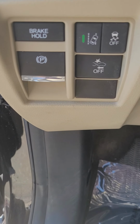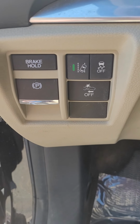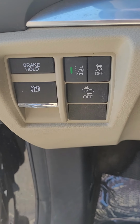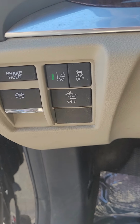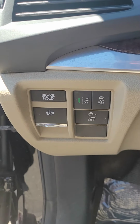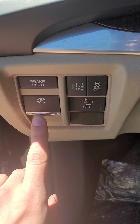Now, coming right over here, Mary, you're going to see brake hold. What brake hold does is, say you're at a stoplight and you don't want to be holding the brake anymore, or you're on a hill with a stoplight and somebody pulls up right behind you and you're afraid your car's going to roll back a little bit. When you have the brake down, you can press that button and it will hold the brake until you give it gas.